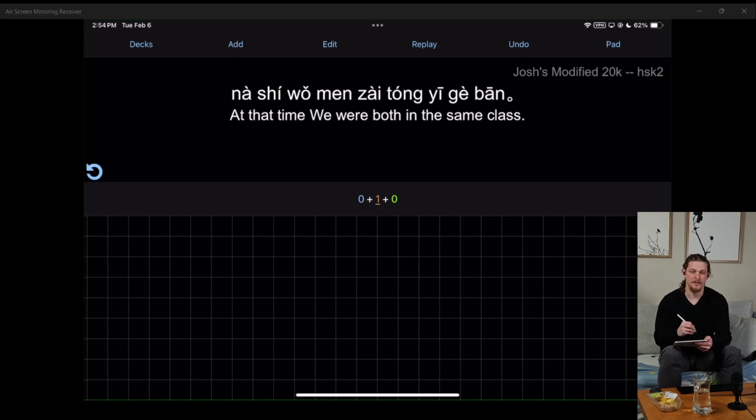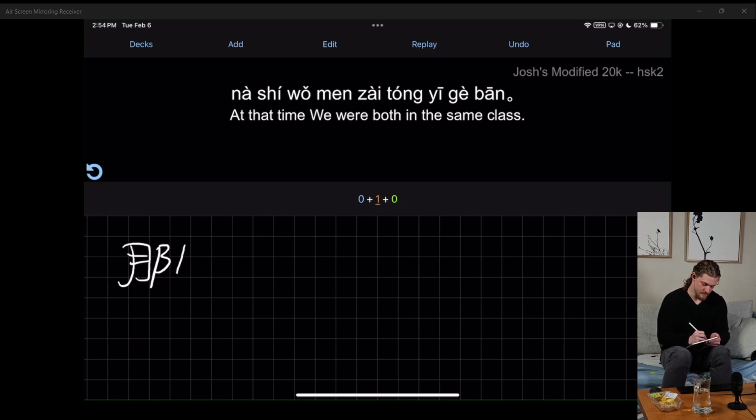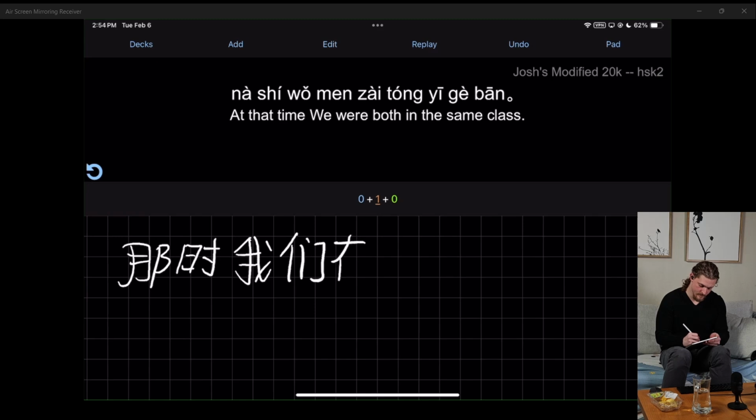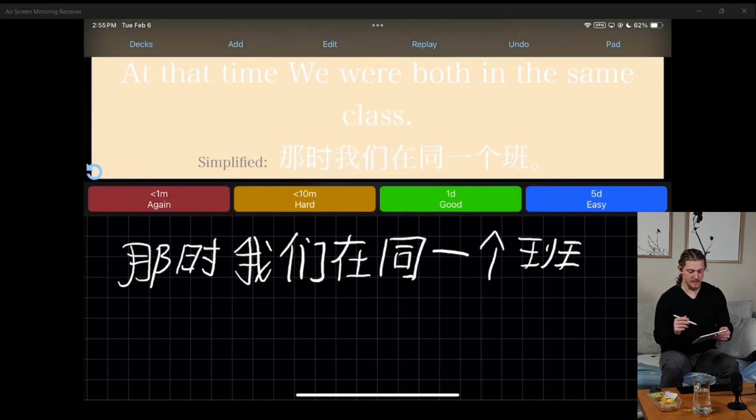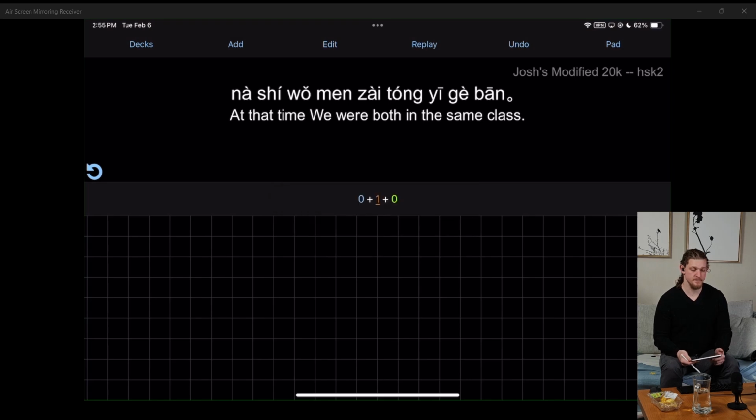那是我们那时。那 or 那 or 那 都可以。那时。那时我们在同一班，同一个班。那时我们在同一个班。同一个班。在同一个班。那时我们在同一个班。All right, so we have finished the deck for today.